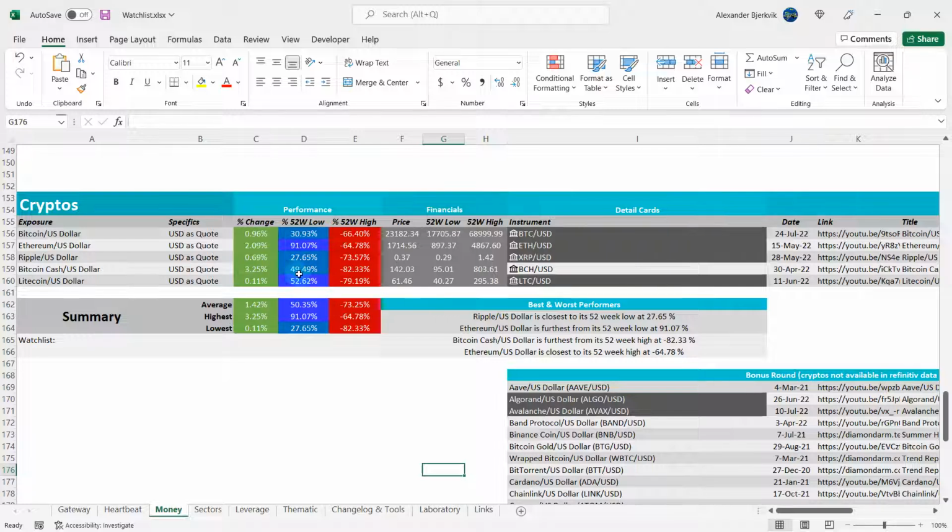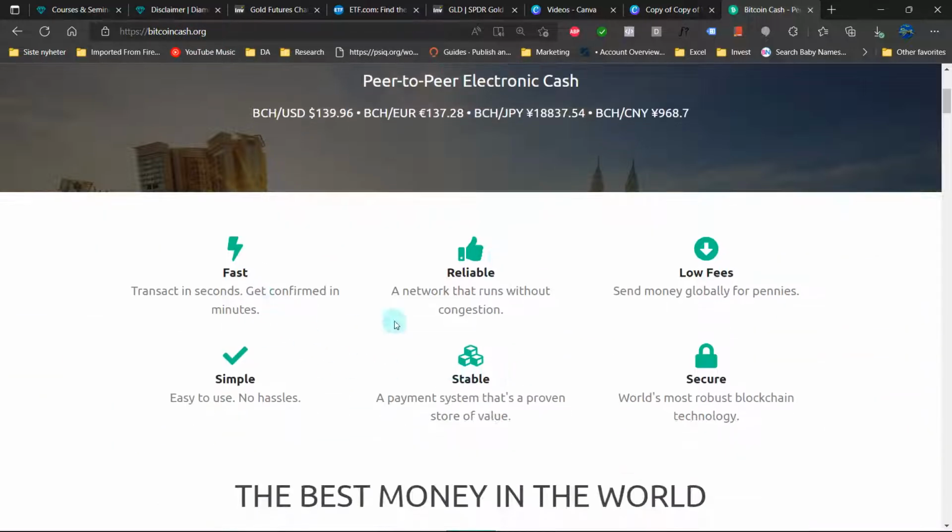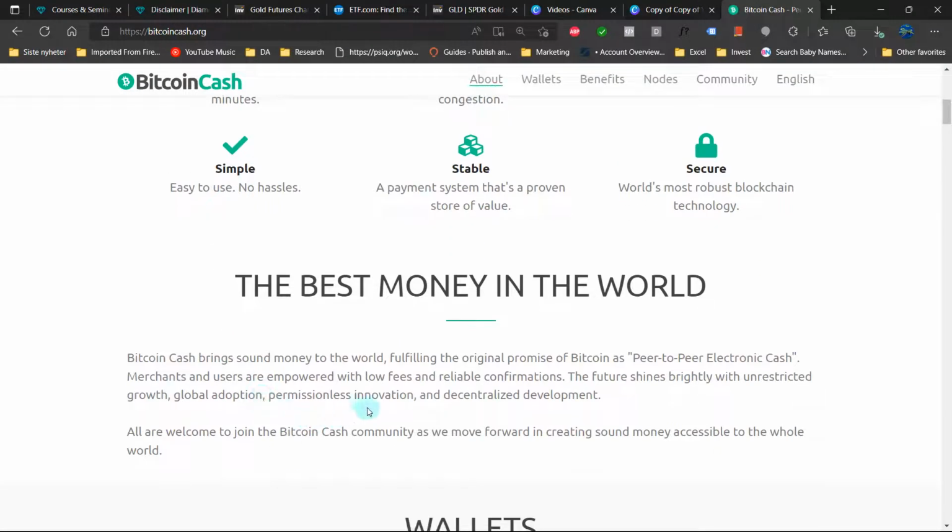So we do have 49% from the 52-week low, minus 82% away from the 52-week highs. Here is the Bitcoin Cash website, the .org. So yeah, peer-to-peer electronic cash, fast, reliable, low fees, secure, stable, and simple. So Bitcoin Cash brings sound money to the world, fulfilling the original promise of Bitcoin as peer-to-peer electronic cash.